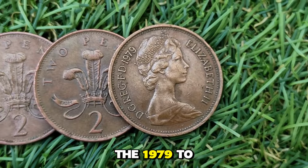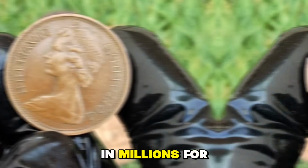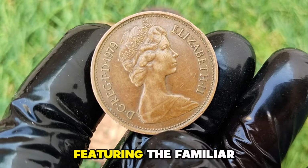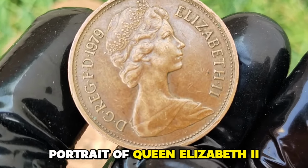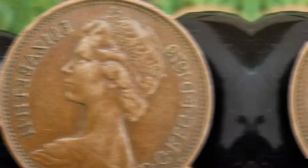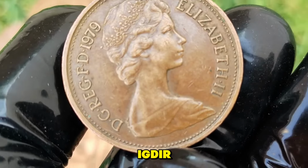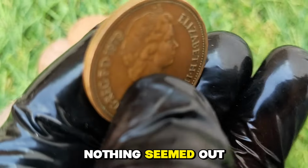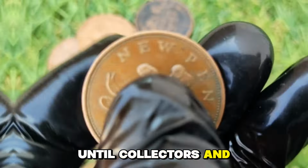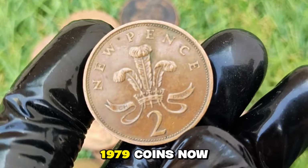The 1979 2 new pence coin itself wasn't meant to be special. It was struck in millions for everyday use, featuring the familiar portrait of Queen Elizabeth II by Arnold Machin, the same design used since 1968. The reverse displayed the badge of the Prince of Wales, with the motto Ich Dien, meaning "I serve." Nothing seemed out of the ordinary until collectors and error hunters started noticing strange variations in certain 1979 coins.